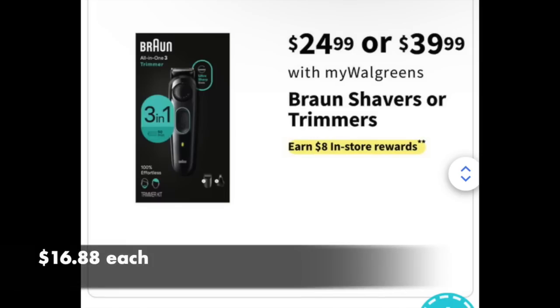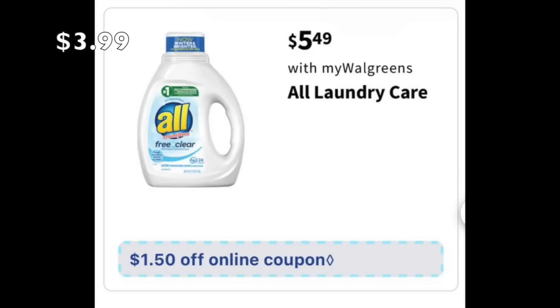I absolutely love when this deal rolls around. We have a bronze shaver for $24.99. And then you're getting back an $8 register reward when you buy it. So it makes that beautiful razor, shaver, whatever. It does everything for $16.88, which is definitely a stock-up price. We really haven't had a deal on a trimmer or a shaver in a really long time. So if you're looking for one, throw in some Walgreens cash, throw this into a booster deal. I mean, make it happen.